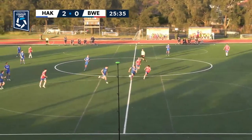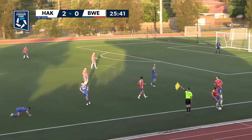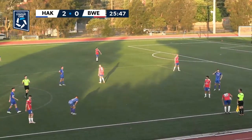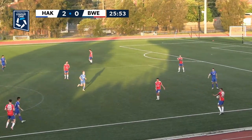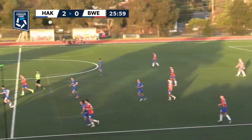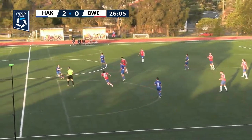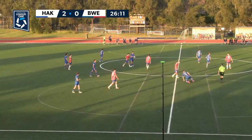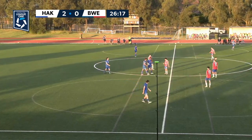Float one long, knocked down there by Bonnyrigg. Jaden Tran's crunched another tackle. Clean to Jordy Milic. Lets him know he's in a challenge. Jordy Milic has the ball. Goes long and high down the line. Knocked across there by Emmanuel Gonzalez. Try to take advantage of that. Ryan Adar not able to.